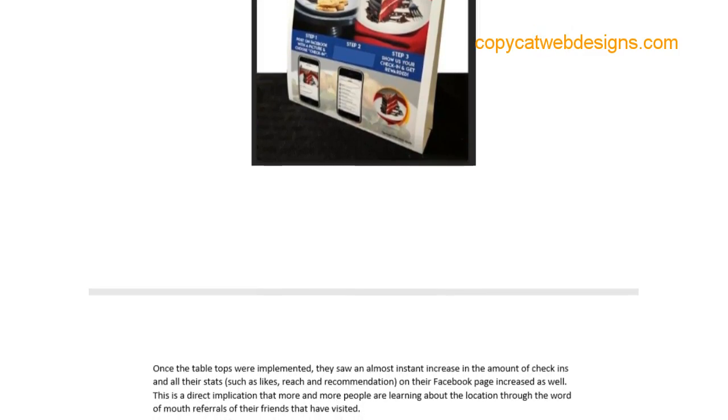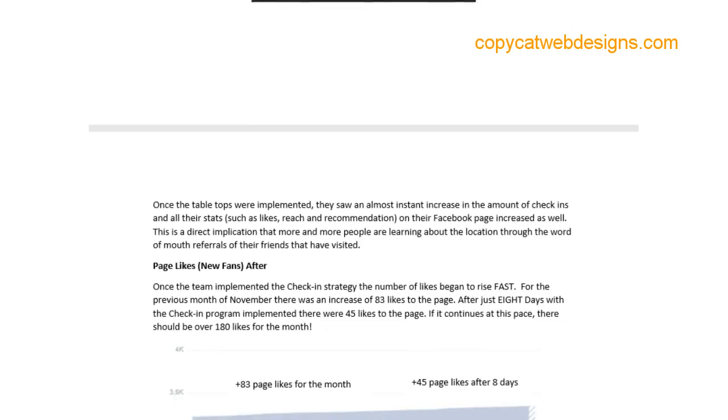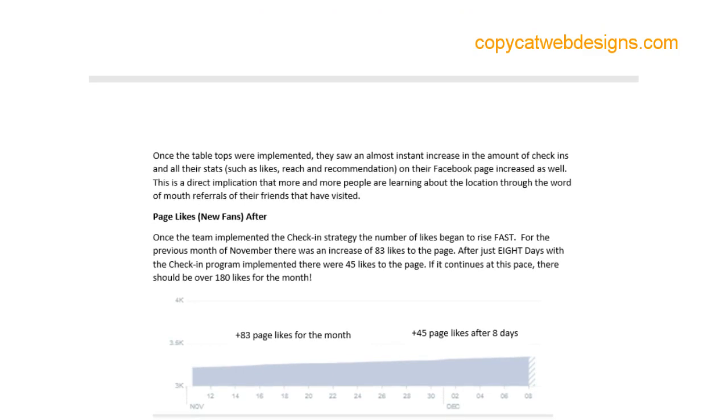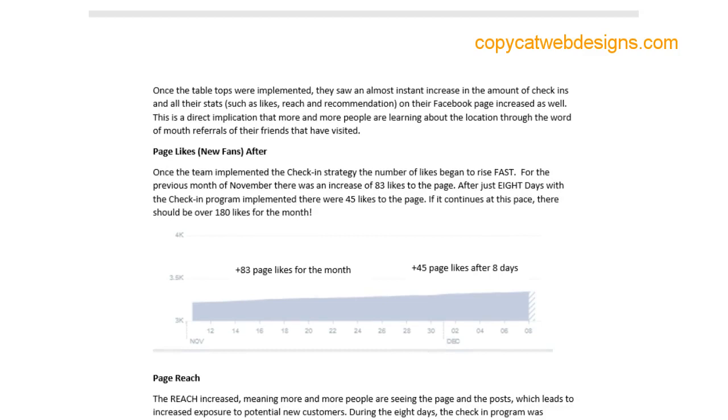If you're doing your trial offers right now, your trial table tents, definitely have your staff encourage people to take a photo and check in before they dive into it. Once the tabletops were implemented, they saw an instant increase in the number of check-ins, and all their stats such as likes, reach, and recommendations on their Facebook fan page increased as well.